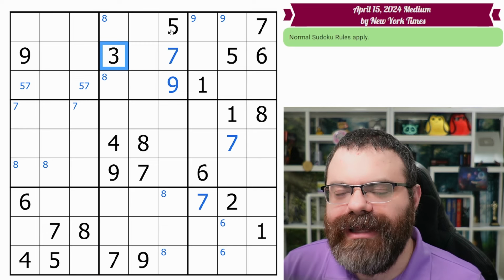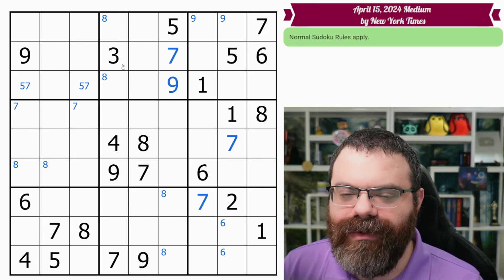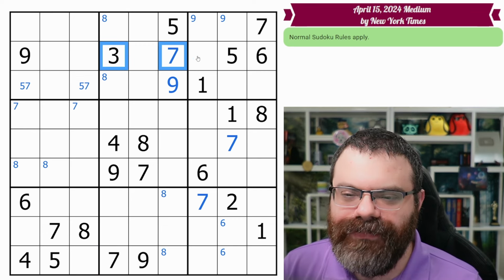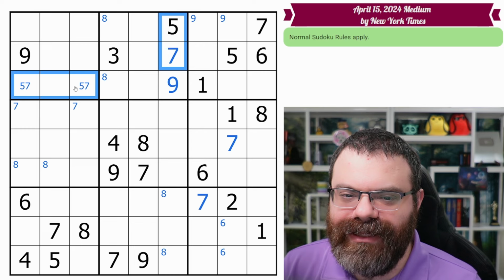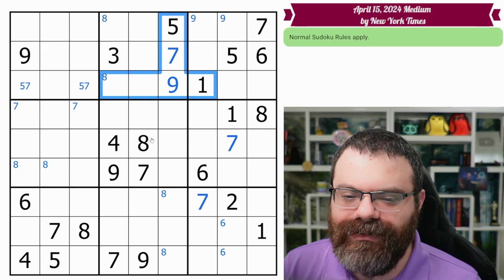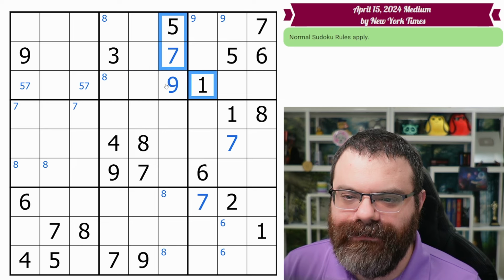So we want to look at pairs of digits that are in the same row or the same column. So this 3-7, we already looked at that. We looked at this column. But we also have this 5-7. So we want to look for anything in this row that isn't already in the box. So just the 1 that looks in. And we'll look for a buddy 1 down here, but it doesn't have one.